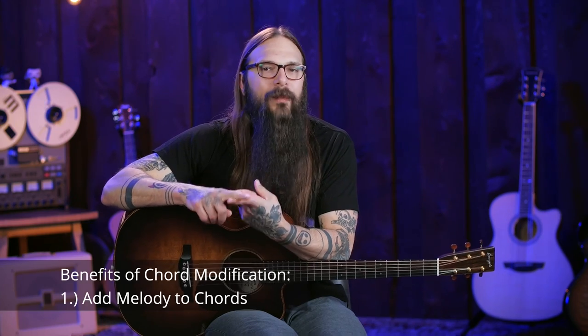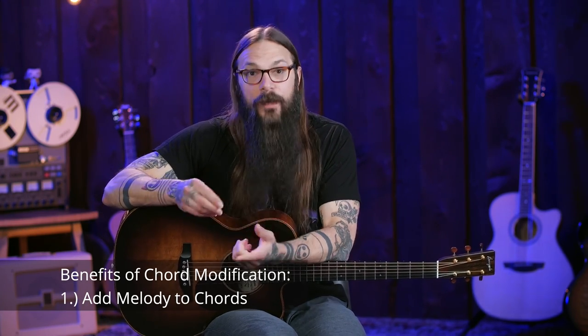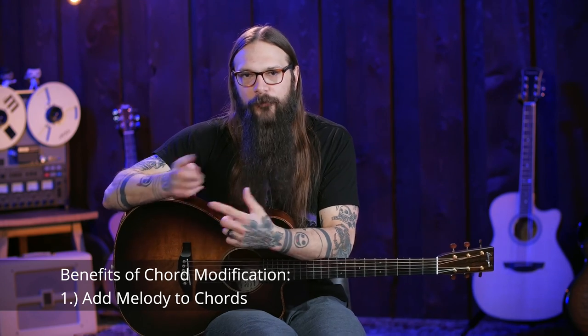And I can guarantee you in the next 5 minutes, you'll be doing this, and it's highly addictive. It's actually really fun. So what does adding chord modifications to your playing allow you to do? Well, number one, it allows you to add melody notes to your chords, which is great for rhythm guitar because it allows you to reflect what somebody is singing and it beefs up your chords, which brings me to the second thing that it allows you to do.